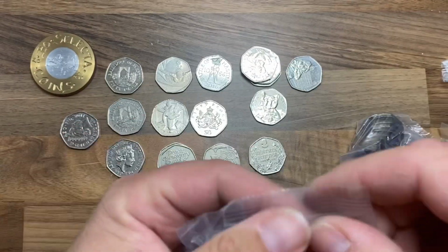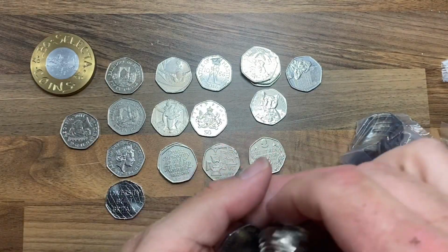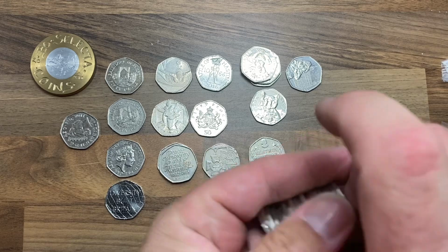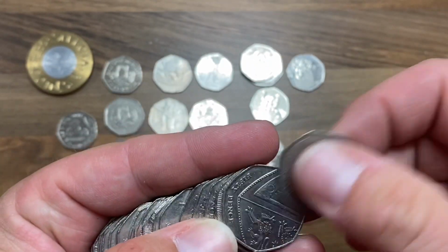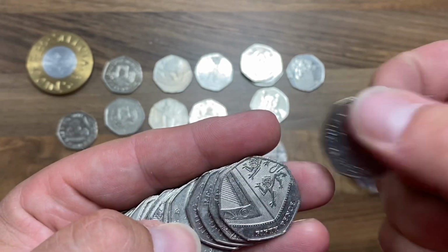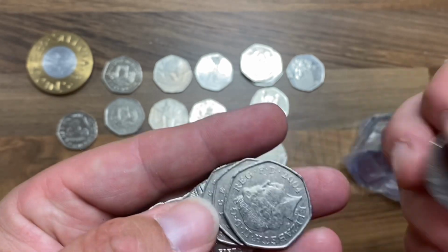There are 7-8 bags left. Got that one Olympic in the bag. Looks good, Nick, as well, to be fair. Looks great, Nick. Always going to be happy with that. Could we find something else to go with that?